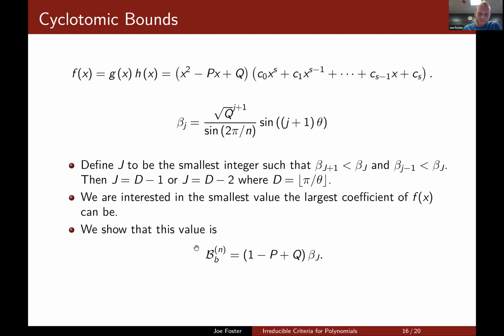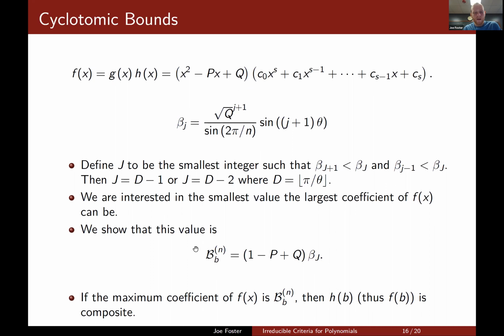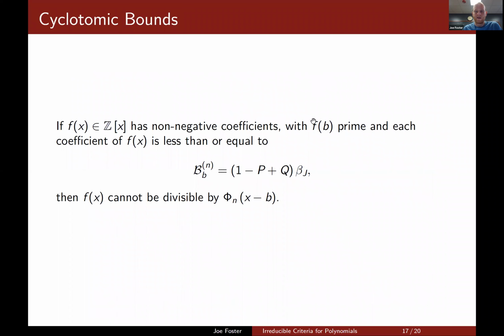So we have a bound on these coefficients that is given explicitly in terms of little b. Remember, little b is the point where we're going to say that f is going to take a prime value. If the maximum coefficient of f of x is equal to this, then our second factor here, h, takes on a composite value at x equals b. So when we throw back in our condition that f of b needs to be prime, then if all of our coefficients are less than this bound we've just found, we cannot have f divisible by one of these shifted cyclotomic factors. That's a very quick description of where these bounds come from.